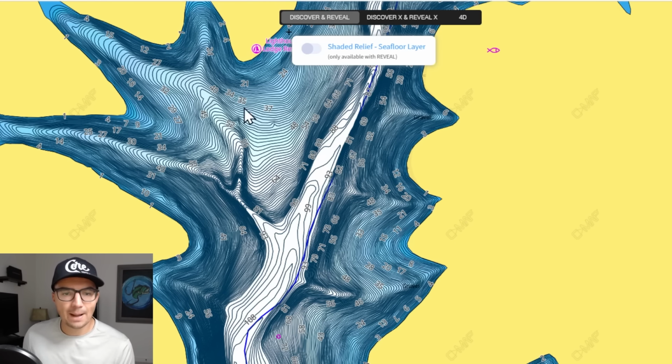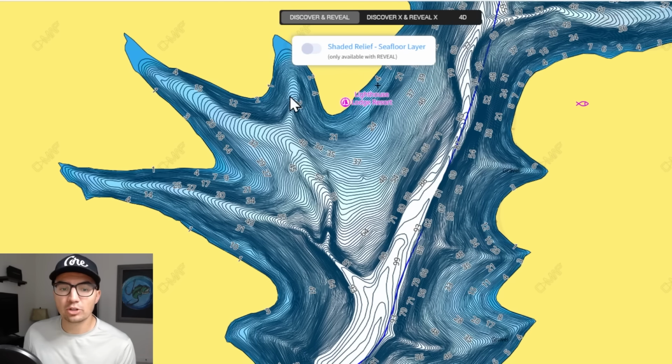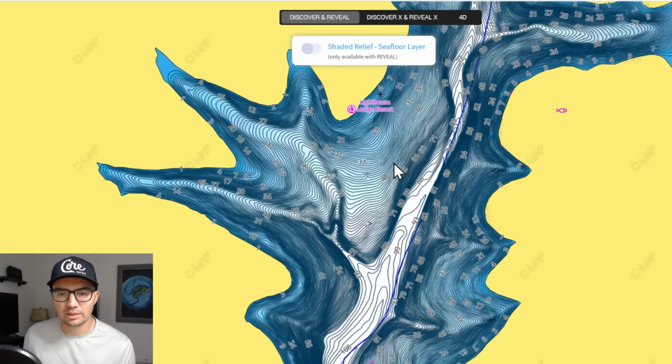So you can kind of hop between the two. Usually you only get maybe 5 to 10 bites a day on the boat docks, where you might get 30 bites a day on these points. But the fish on the points are going to be smaller, fish on the boat docks are going to be larger, so you kind of have to play it by ear.